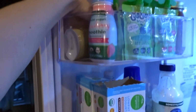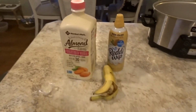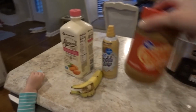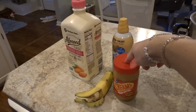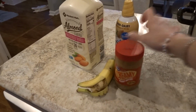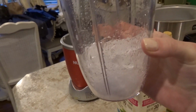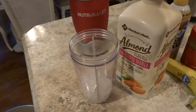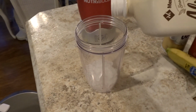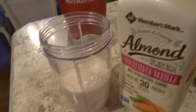And we also get some almond milk Ready Whip. Sometimes I just use regular whipped cream. I don't use a ton, and I just do that to make it taste even better. And peanut butter, which this is not the best peanut butter. I meant to buy more at the grocery yesterday, and I forgot. This one has added sugar to it, which I don't usually like to do. So I use a NutriBullet. I put about that much ice in the cup, and then add my almond milk, about that much almond milk.